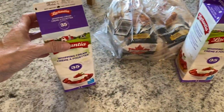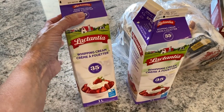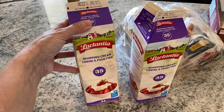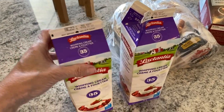Then they have a really good price on whipping cream. This is kind of a staple for keto. I use it in my coffee every day, and I also make my own whipping cream, and I use it for some recipes as well. So always stock up there. They're always a really good price.